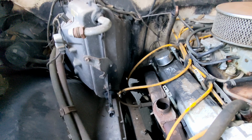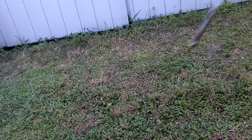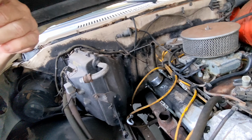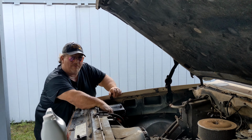Have a look at the oil. Oh, it's clean. You're right. That's good. Well, it's not black, but it ain't red either. Not bad. That's halfway. I wish I was taller.